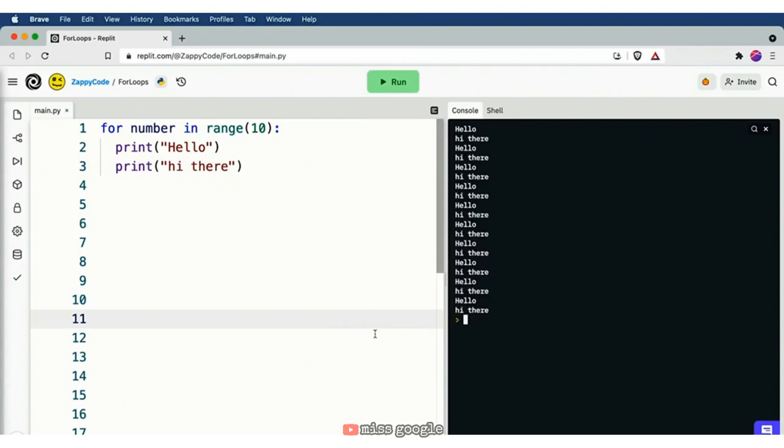Now you may be wondering, okay, what was the purpose of typing out number on line 1? What does that variable name mean? Well, each time we run the loop, number holds a different value. And to see what it's holding, let's just simply go ahead and print it out. So we're going to print whatever number is each time that we run through.